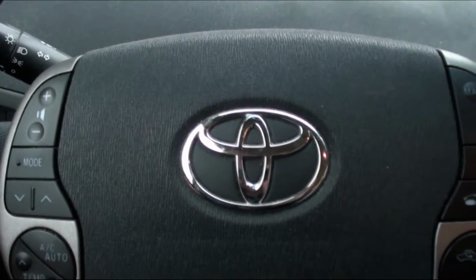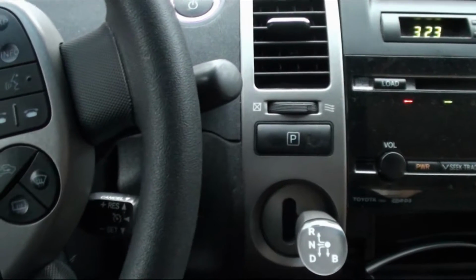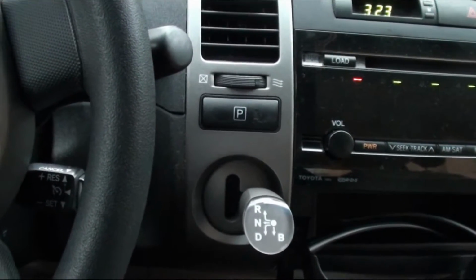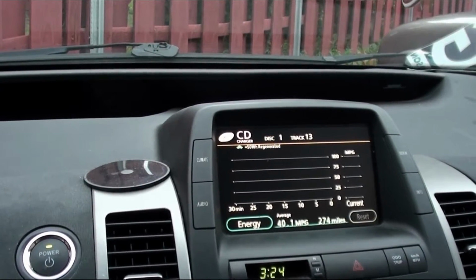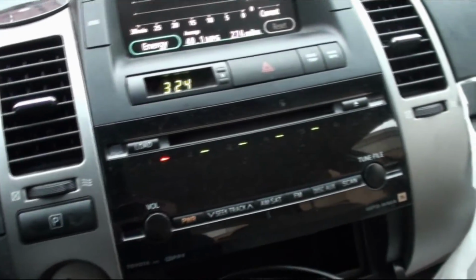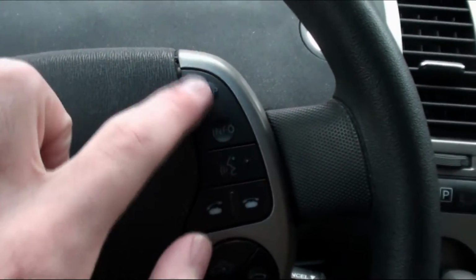Another thing that I dislike about this car is over here you've got your cruise. Actually not your cruise, because your cruise is actually down there. You have your audio system controls. You have your mode, which I'm going to turn on power on the car again. Now when you hit mode, it cycles through your various inputs. I'm just going to leave it on aux for right now. And then this button here turns up your volume. That is a button for seeking through your channels. Over here you've got some phone controls. Map and info you don't have.